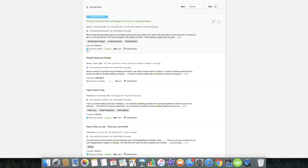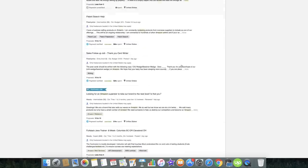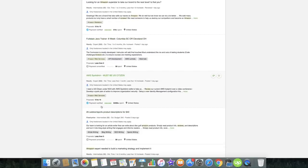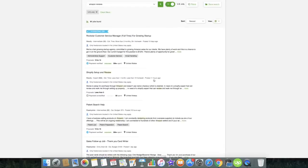These are the types of gigs you want to look for. Payment method verified, where it has a check right there. Payment method verified. These people have spent $5,000 on the platform, okay? Move on down. As you can see, this one right here, payment method verified, they have spent $400,000 on the platform. But I'm going to also show you an easier way to filter these, okay?